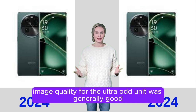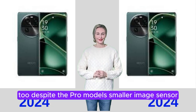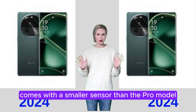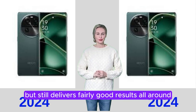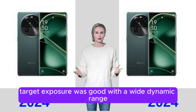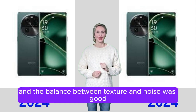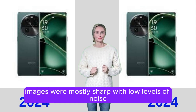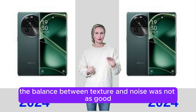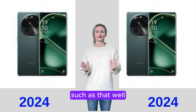Image quality for the ultra-wide unit was generally good too, despite the Pro model's smaller image sensor. The Oppo Find X6's ultra-wide camera comes with a smaller sensor than the Pro model but still delivers fairly good results all around. Target exposure was good, with a wide dynamic range. Color was mostly accurate and the balance between texture and noise was good. Images were mostly sharp, with low levels of noise. However, the balance between texture and noise was not as good as in top-of-the-line devices, such as the Huawei Mate 50 Pro.